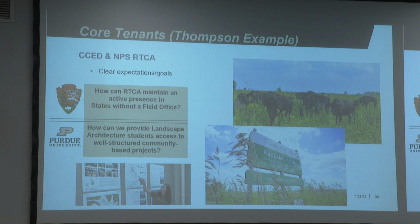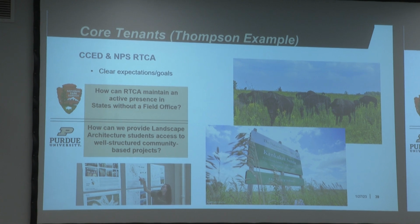Our approach for a long, long time was that the best thing we could ever do is get rid of the people, right? It just doesn't work. How do you build support? How do you build funding, right?